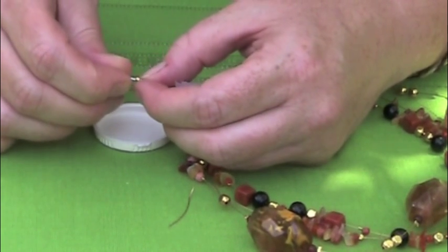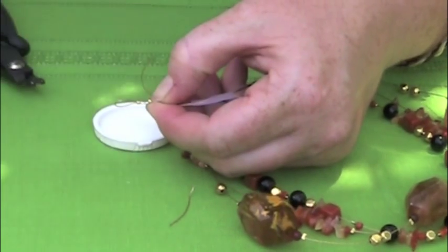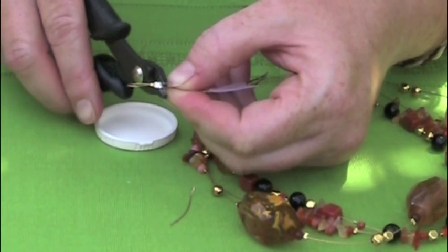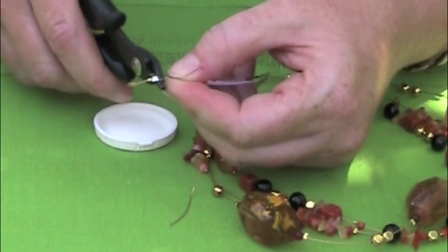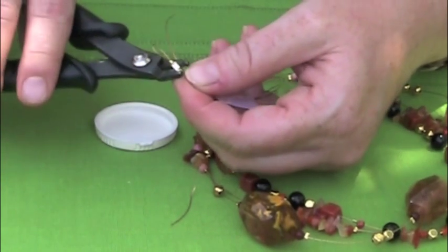Now I'm going to take my little crimp bead and I'm going to put it over that little end that I just made, and I'm going to use my crimp pliers again, get it real close. Do my lips first, and then my watermelon.